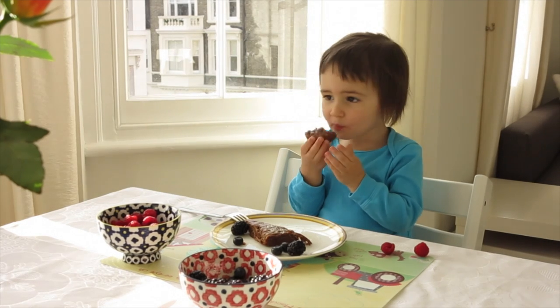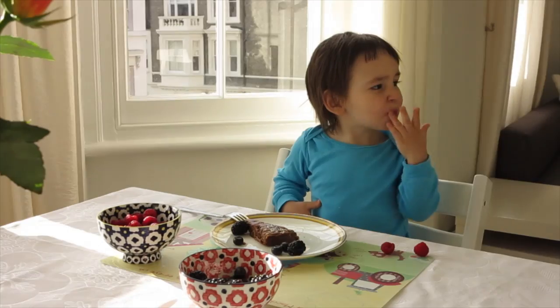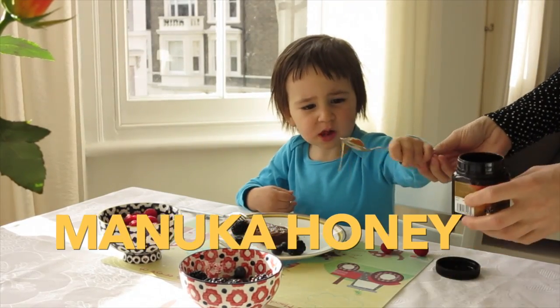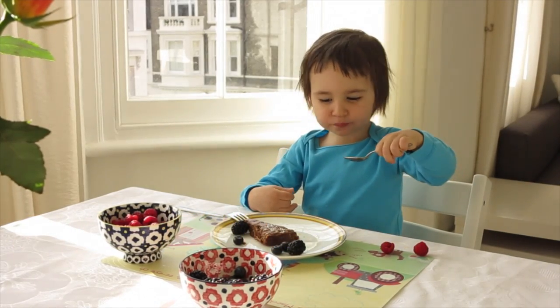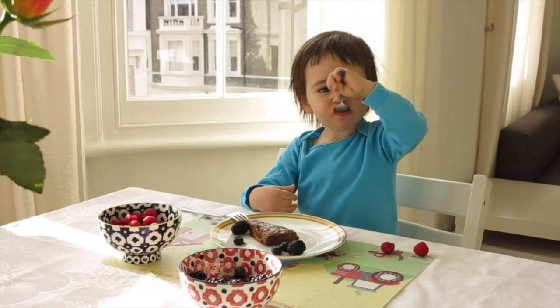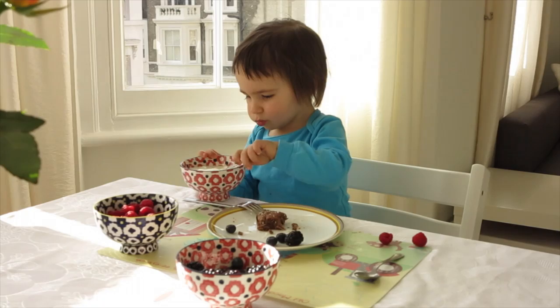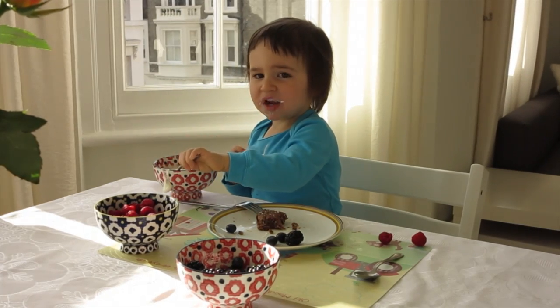I'm just gonna bring him some yogurt. Today we don't have kefir. Kefir or yogurt are a great source of probiotics. I'm just gonna give him a spoon of manuka honey. This is something which I've been giving him since he got sick last month. And manuka honey has great antibacterial qualities and he really, really enjoys it. And that's his yogurt. So that's it, our usual breakfast.